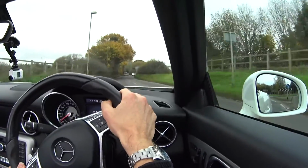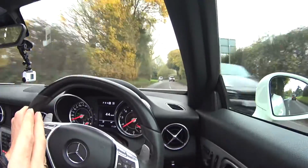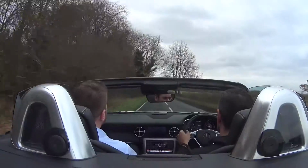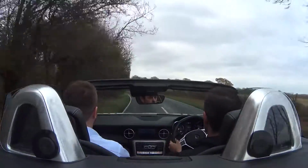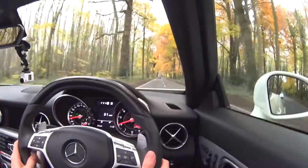This is the kind of car where it doesn't want to be driven like a hooligan. It just wants to rumble around, but man, is it quick. Yeah, oh yeah, it's awesome. It's quick. And you've got this lovely tree-lined route down here. And with the air scarf and the heating on, even though it's quite a cold day today, it's a really pleasant place to be. And I'm still wearing my shirt.